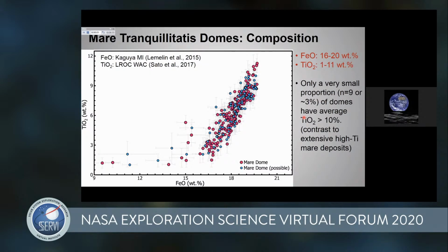And then we also studied the composition. We find that they have a wide range of titanium content, but their iron content is really homogeneous.